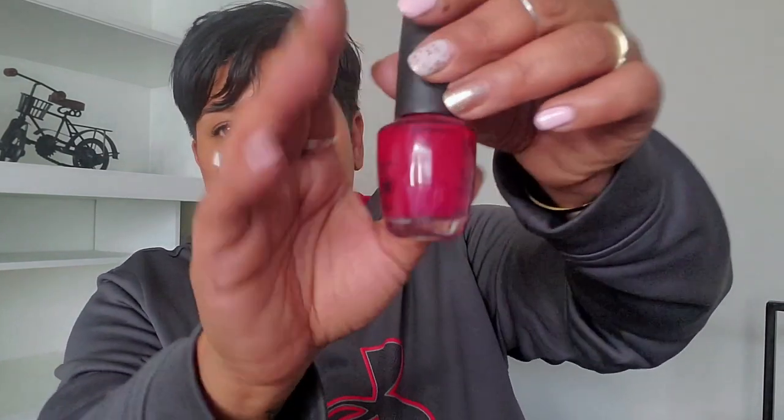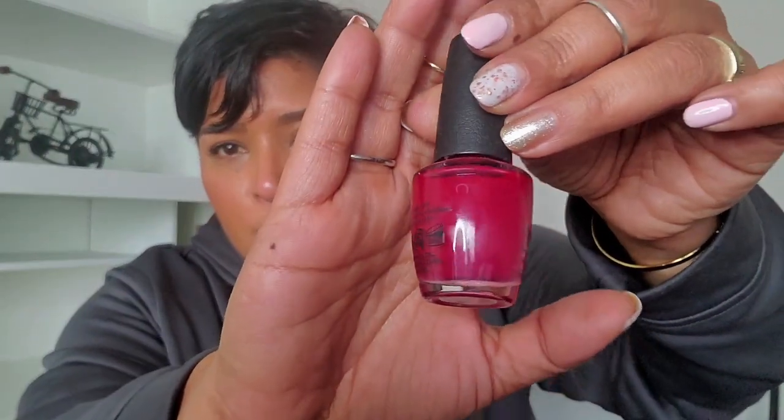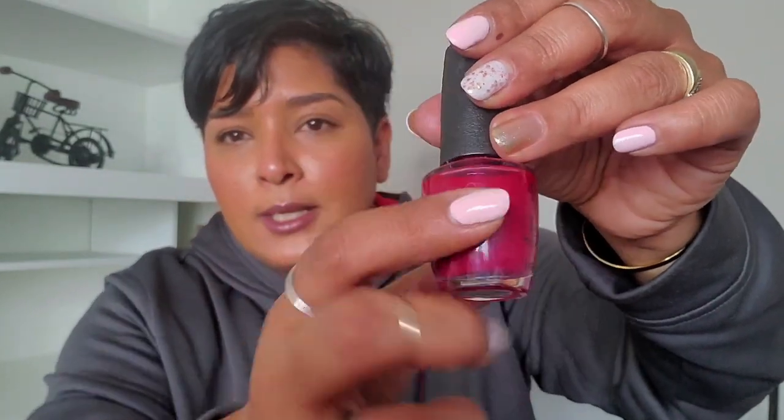Chick Flick Cherry. This is a really pretty red. Really good formula. Most of OPI's reds have a really good formula. This one's very pink leaning too, though. It's really pretty. A very brown leaning kind of red.